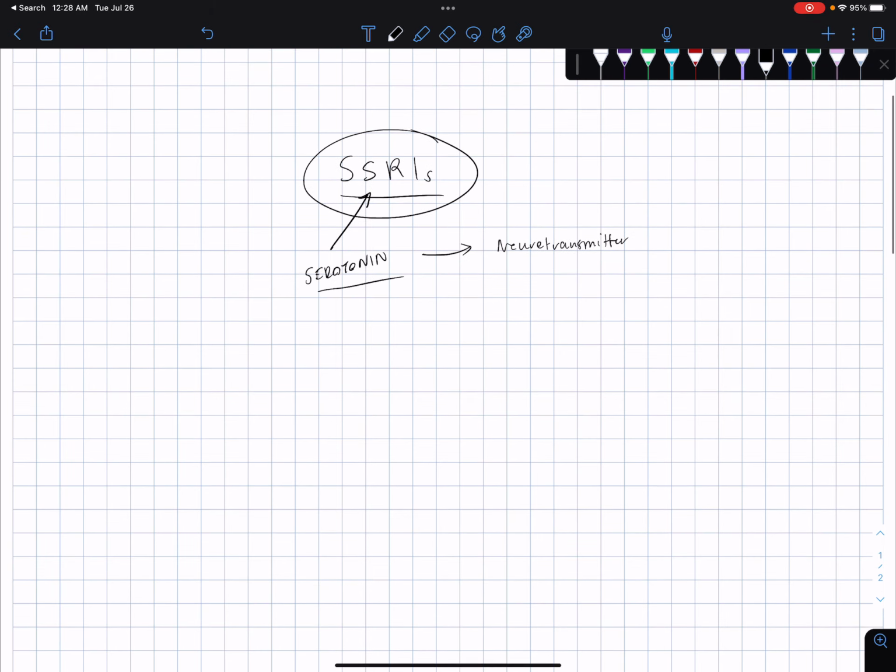And it is said that tryptophan, which is an amino acid, so it is said that a derivative of tryptophan is what allows for the synthesis of serotonin. Now, serotonin is very important for mood. It is also important for hunger. It can also be implicated in anxiety. Serotonin is basically the jack of all trades.